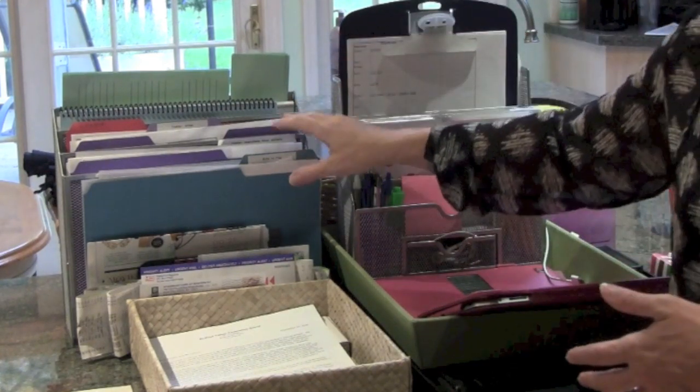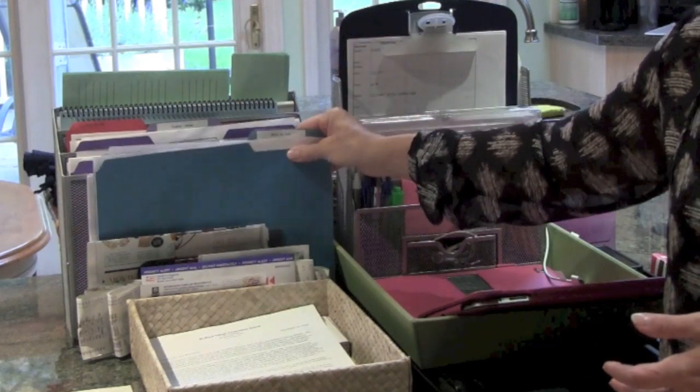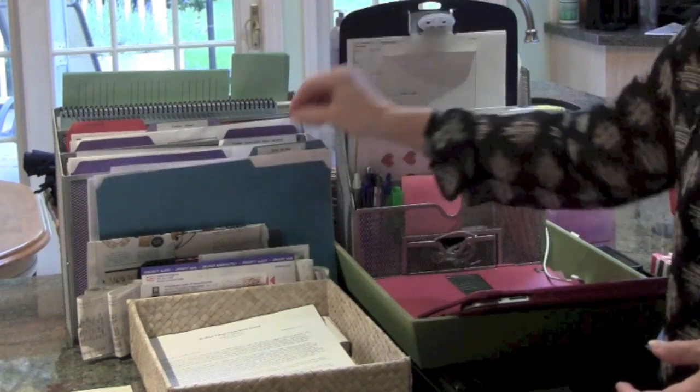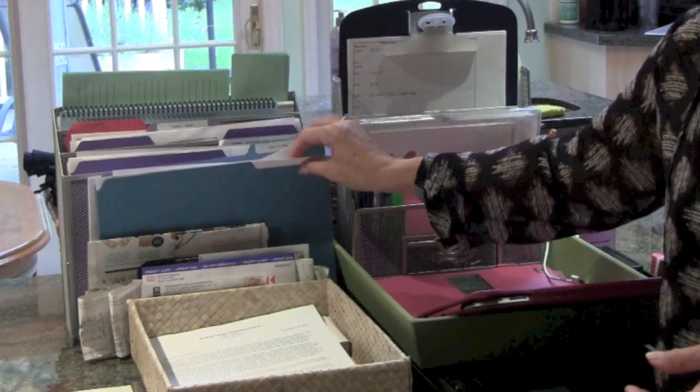And then over here is where I keep my paperwork filing system. For one thing, I've got my blue bills to pay folder. Anytime that I receive a bill in the mail, I just pop it right into that folder. And then twice a month, I will go through this and take care of the bill paying.